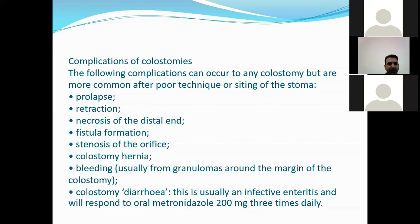Fistula formation due to injury or iatrogenic injury to the proximal segment of the adjacent bowel. Stenosis of the stoma. Colostomy hernia. Bleeding, usually it is not a primary bleeding. Usually it is secondary due to granuloma around the margin of the colostomy, which happens after seven days. Colostomy diarrhea is usually infective enteritis, which responds to oral metronidazole three times daily.